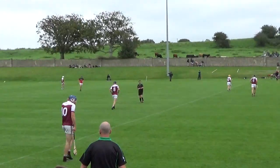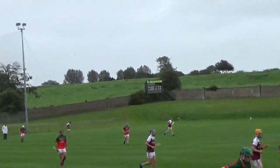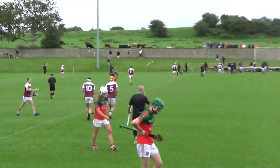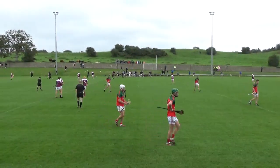Half time here now in Clara. So it's 1-6 to 6 points here at the interval. Paul Cody's goal for Clara, the difference at half time.